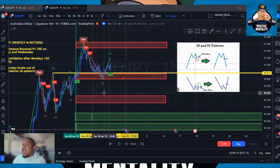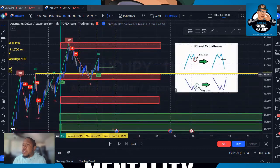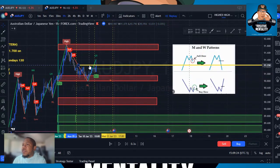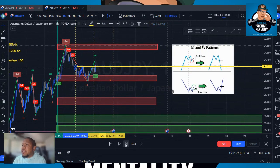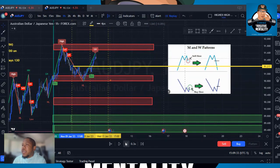All right, as you can see right here, actually, boom, right here. Yes, the previous day high. Let me show you. Okay, previous day high. Boom, right here. Look, it took a buy right here. It went above. Boom, you could have taken your 30 pips right here. All right, it went above.